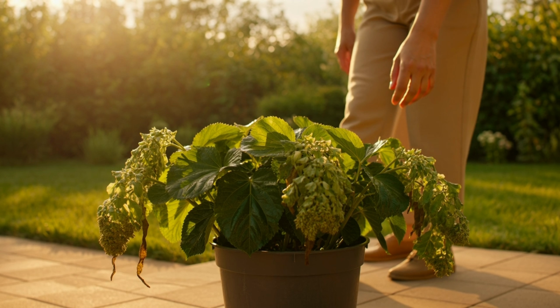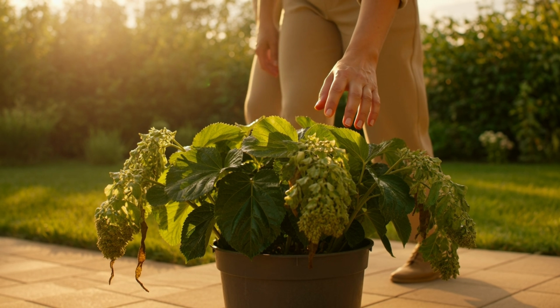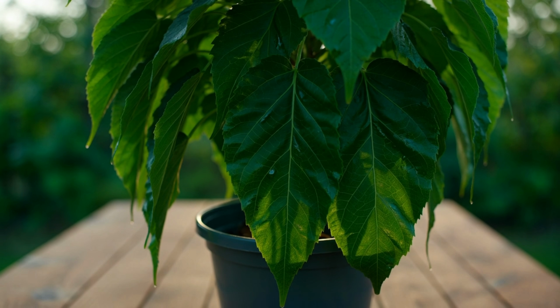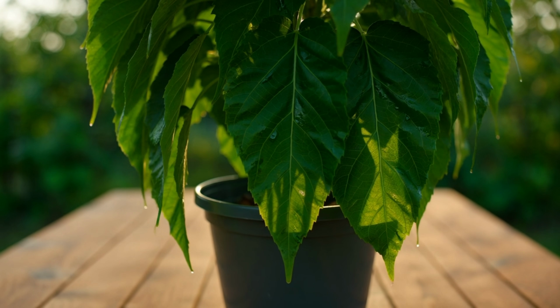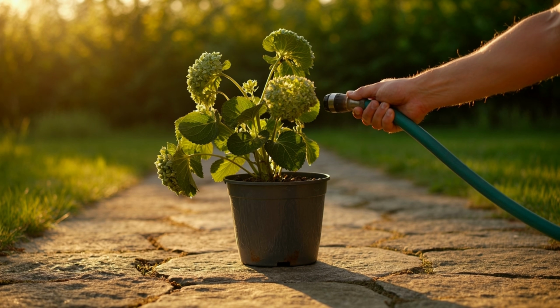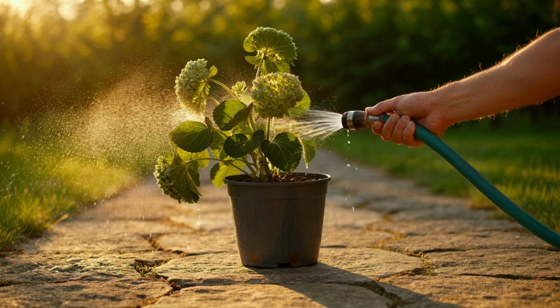You walk outside on a hot afternoon in June and your hydrangea is collapsed. Every leaf is hanging straight down. The whole plant looks like it is begging. And you are already reaching for the hose because you love this plant. Because this is what caring looks like. Because what else would you do?